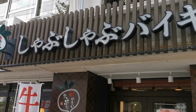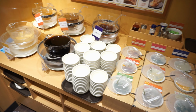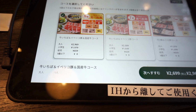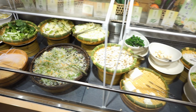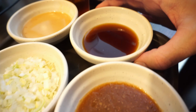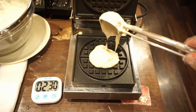Today's shop is Shabuyo, a popular chain restaurant that you can find all over Tokyo at many major stations. You come in, measure your temperature because it's 2021, then the staff guides you to your seat where you have to pick your desired course via a tablet. All courses include the vegetable buffet, as well as rice, udon noodles, additional sauces to dip your meat, and even a dessert corner where you can make waffles or indulge in your soft cream dreams, but more on that later.